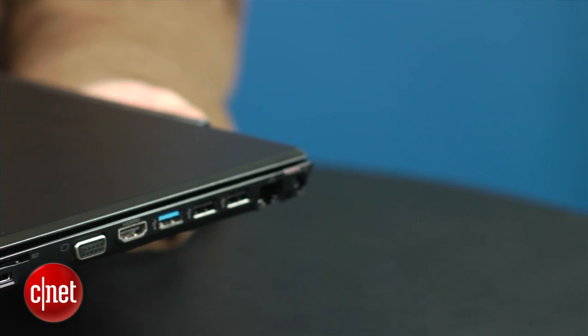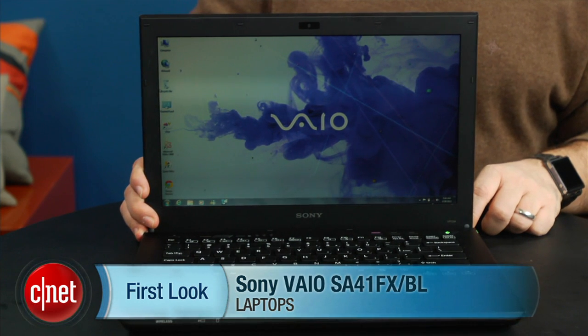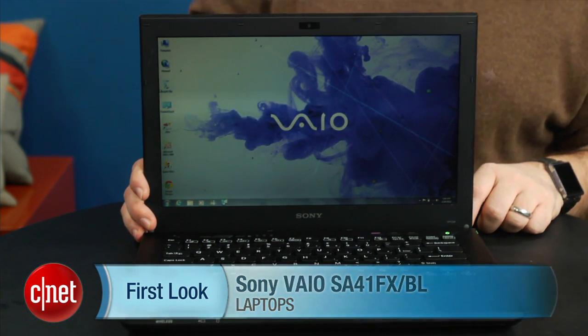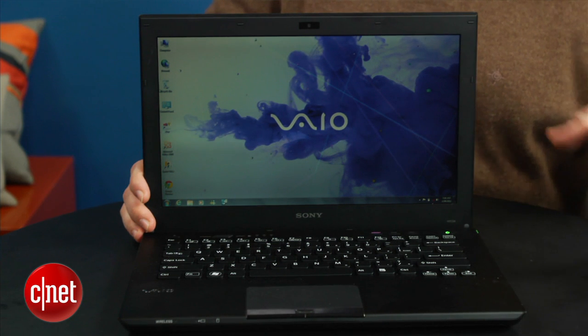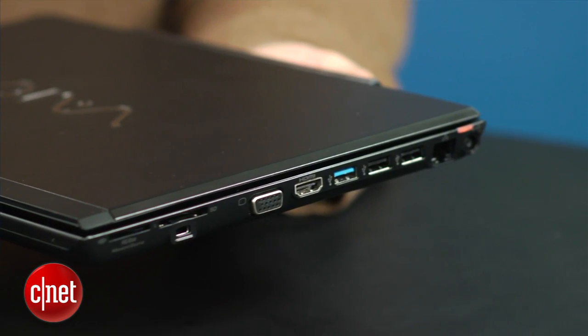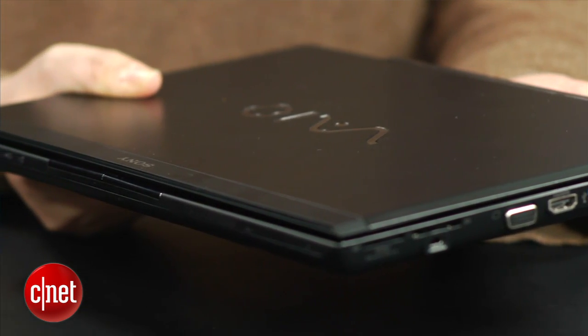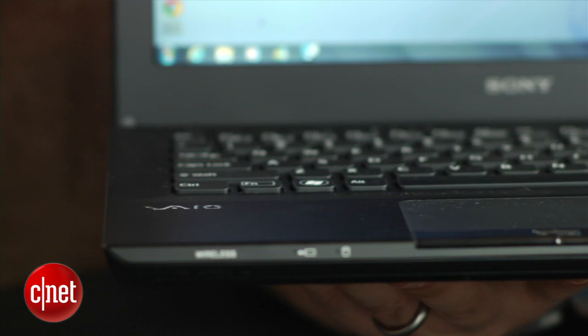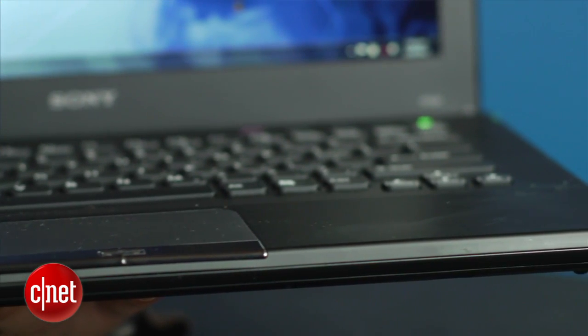Great example is the Sony Vaio SA41FX/BL. That incredibly arcane name boils down to the Sony Vaio S is a 13-inch laptop that comes in two different flavors. The SA is a more expensive variety that's geared a little more towards small business, and the SB, which is probably the one you want to buy, is not this one. It starts at $799. That's a pretty palatable area.